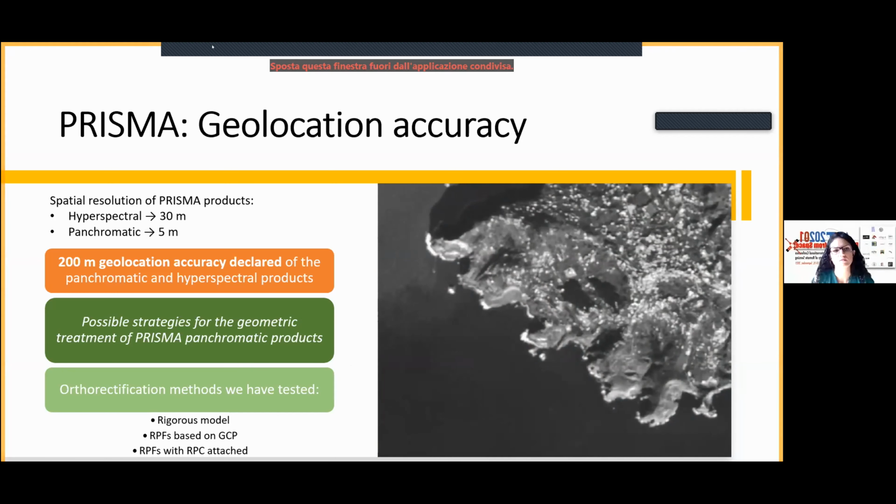We have tested the following authentication methods. So the rigorous model and the rational polynomial function, both RPFs based on ground control points and RPFs calculated from the coefficient attached to the image.